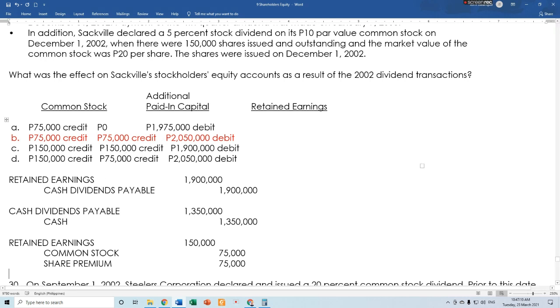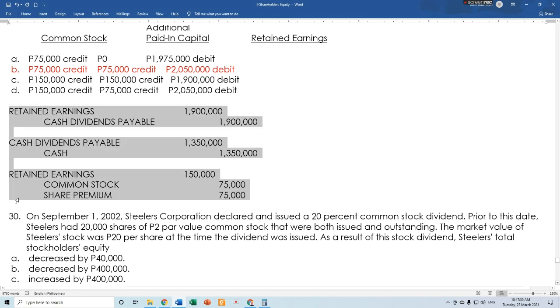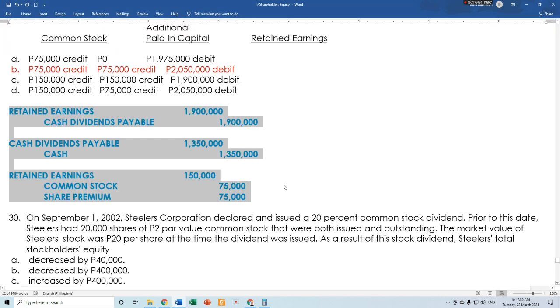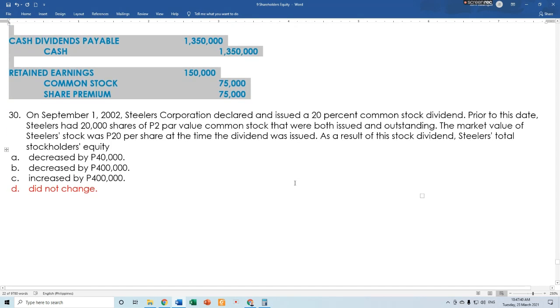So as a result of the dividend transactions, ang common stock natin madadagdagan siya ng 75. Yung additional paid-in capital, 75 din. Yung retained earnings is going to be 19 plus yung 150 dun. So that's going to be a total of 2,050,000. So letter B ang sagot natin dyan. Ito yung entries natin. So that's the answer for number 29.